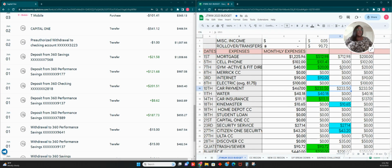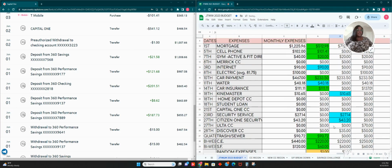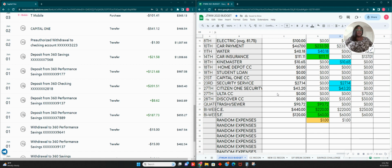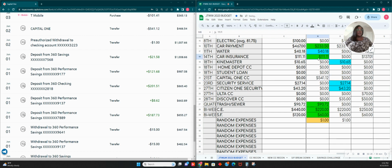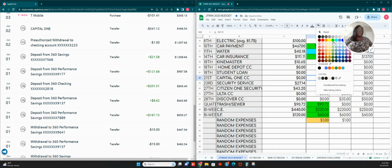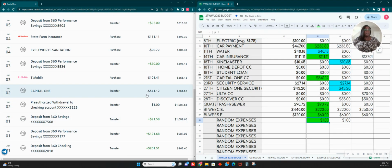So we moved $541.12. We transferred that in, and then we paid on the credit card. So where's my credit card? Capital One credit card. So here we'll put the $541.12, and we'll mark that as green because it has cleared the account. Now here's a dollar that we sent to Navy Federal that we show has cleared the account also. Next charge is the payment, 541.12. There it is, 541.12. I could have just looked up here.